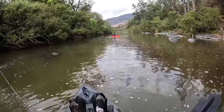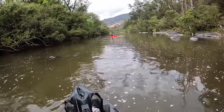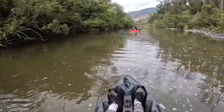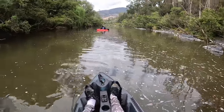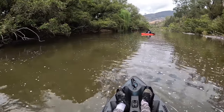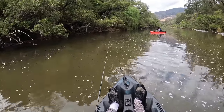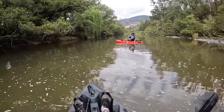44. Yeah, only 44, hey. That's a baby. Yeah, that is a baby. In the local rivers back home, we'd be like, oh my god, that's a good fish. Probably 41, 42. Okay, so he's not as big. Oh, I would say like 41. Around that, yeah.